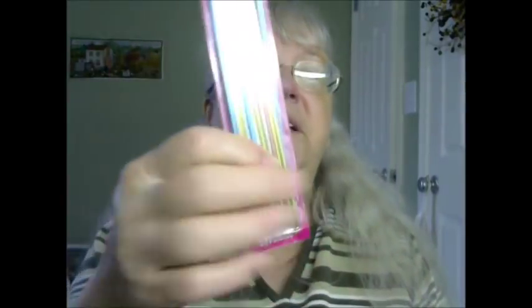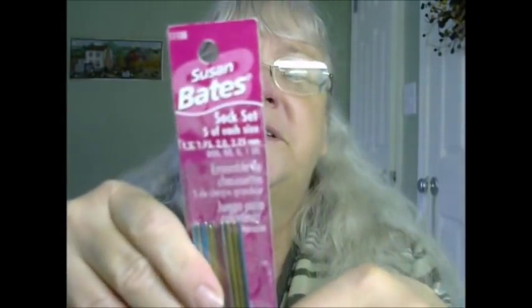These were also sitting on my desk. These are Susan Bates. They are sock sets. They're double pointed needles. I have double pointed needles, but I have 4-inch double pointed needles. These look to be about 8-inch double pointed needles. And there are 4 different sizes in here. So there is a 000, 00, 0, and a 1 in the US. In millimeter sizes, there's a 1.5, 1.75, 2.0, and 2.25.